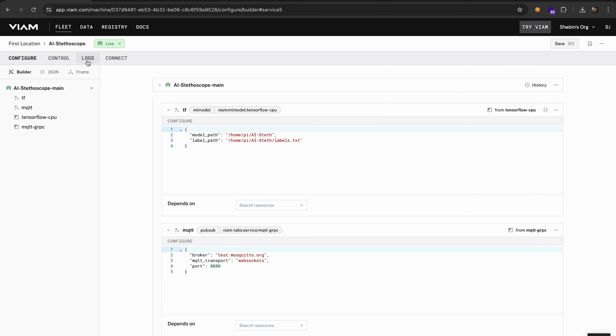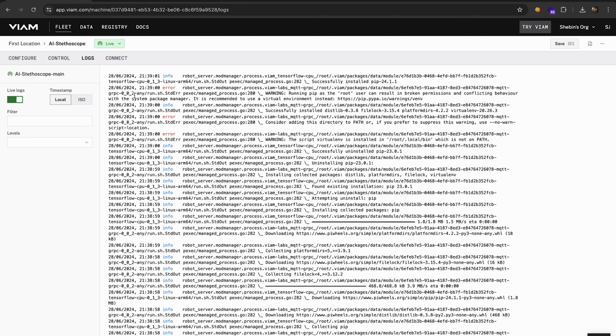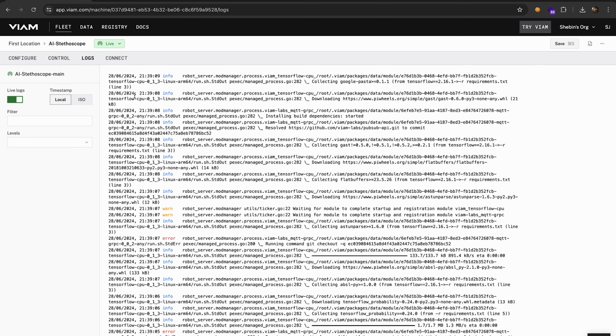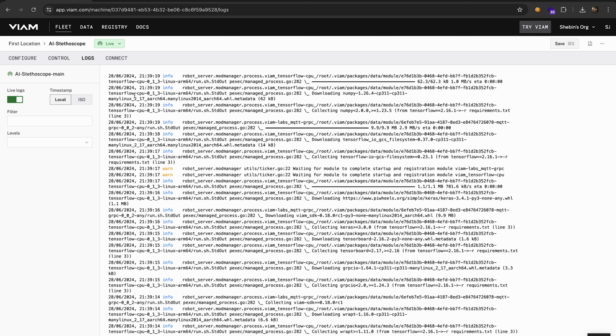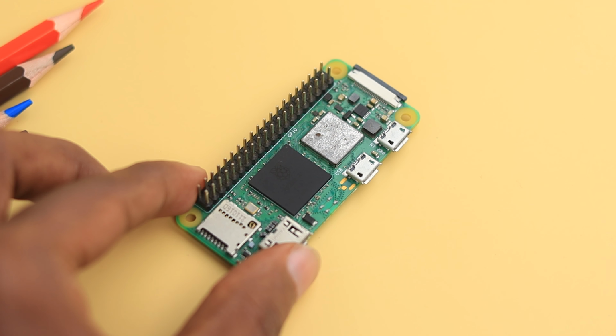After saving the config, we need to wait for a few minutes while Viam server installs and starts up the modules. It is quite interesting to watch the logs update as the Viam server sets up everything one by one. After a few minutes of waiting, everything is online and ready to dash. Now we have successfully completed our setup.